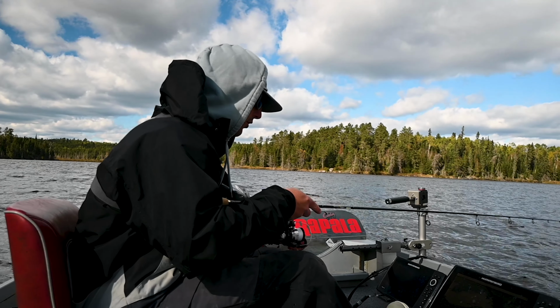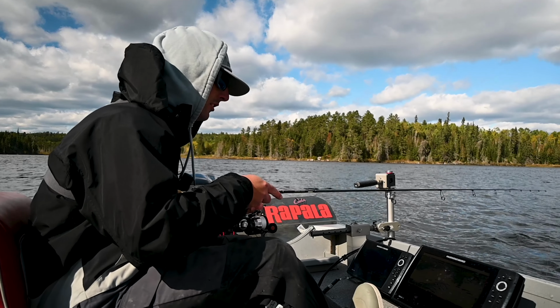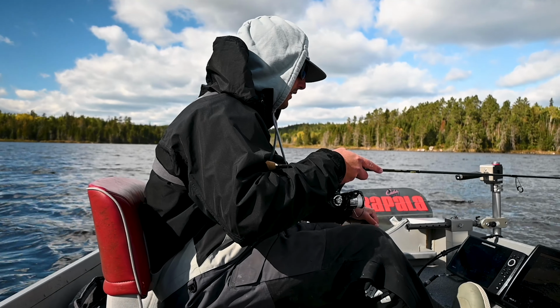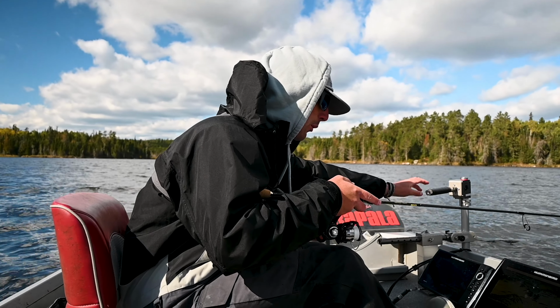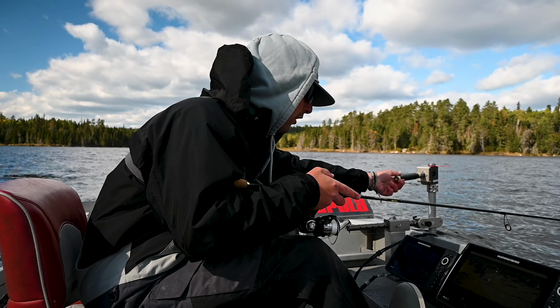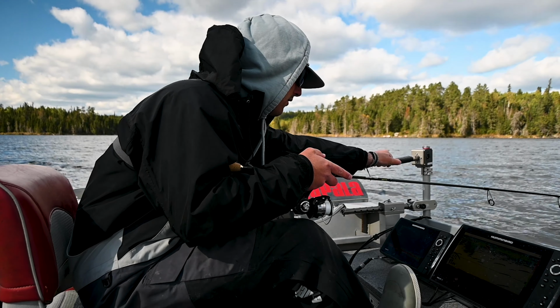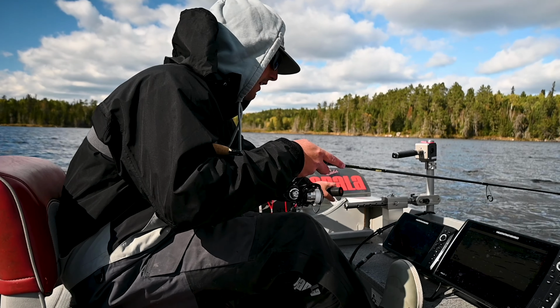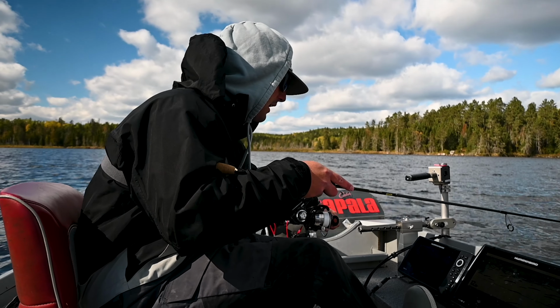Marked a few fish here, so I'm just gonna drop down. This is pretty cool. This is a fish finder mount, and this is their new one with the twist handle. It's pretty awesome because I can just sit here and rotate it and look around without getting out of my seat or swinging it too far. It's really accurate too. So I'm just watching live. I just marked a few fish here, so I'm gonna try and get back on top of them.